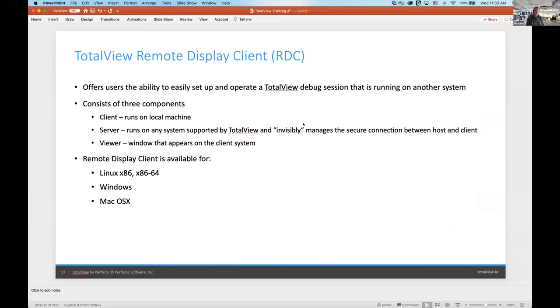So I think what we're going to do here is I'm going to hand off to Dean, and he's going to run through a set of slides here that detail the remote display client. And while he's doing that, I'm going to just make sure everything's all set up to then talk about the remote user interface. So Dean, if I can stop sharing on here, let me get to stop share. Now you should be able to take over and go from there.